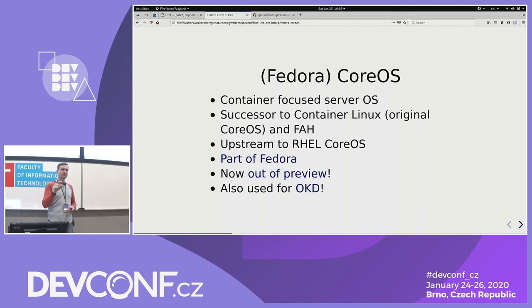But the important thing with Fedora CoreOS here is that it is a successor to both Container Linux and Fedora Atomic Host. There was a comment on LWN from someone who, well, I guess I won't go into that, but what I'm trying to say is we're really combining these forces, and we're putting a lot of effort behind Fedora CoreOS. It means a lot to our team, and we really wanted to inherit this mantle.